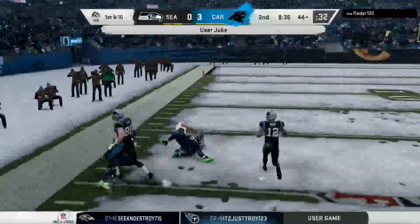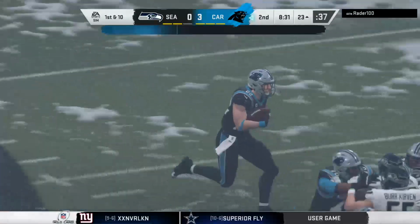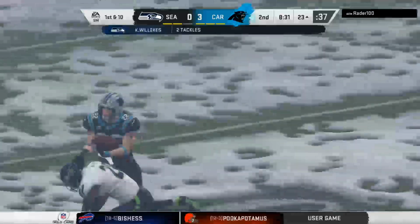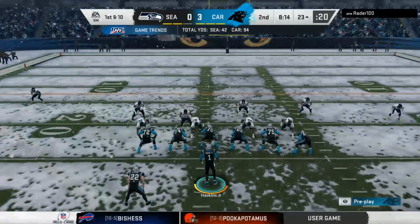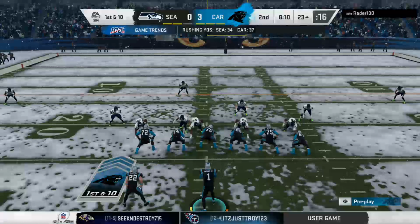McCaffrey with a first down and more. And finally marked down at the 23. That's good for 21 yards and a first down. Got to give a nod of appreciation to some of those guys up front over on that left side. Several key blocks sprung him.